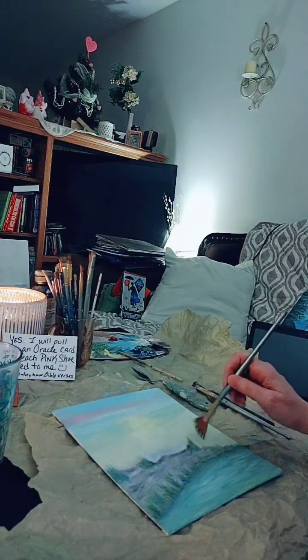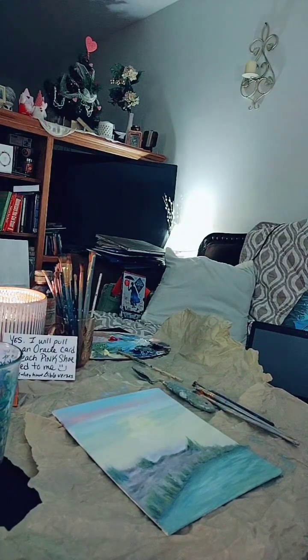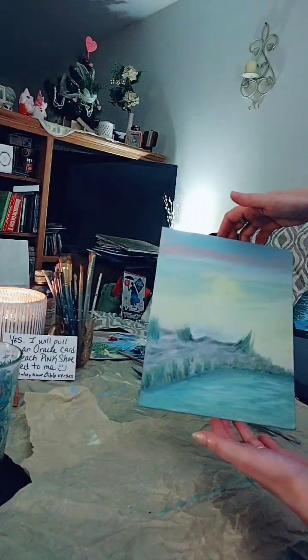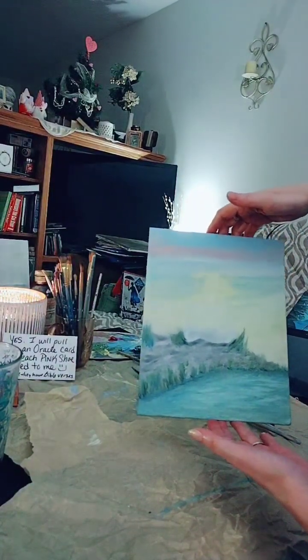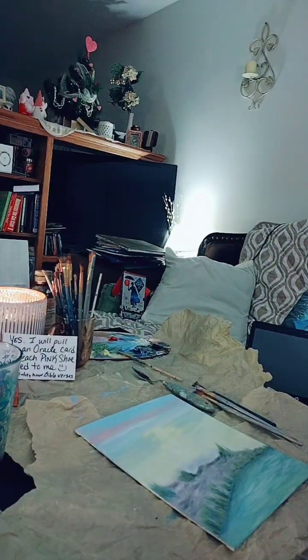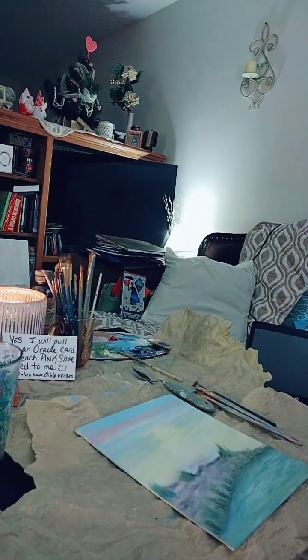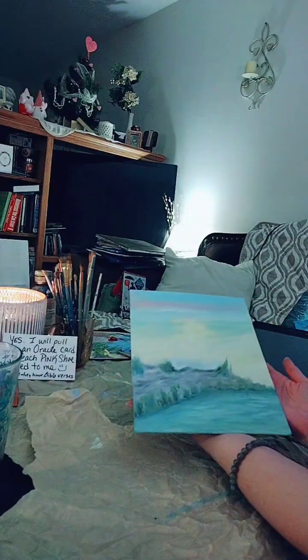Oh, now I messed this up. There, we'll just do that. I think I should let the background dry before I mess it up anymore, and then have another live when I paint in the Buddha and the rest of the details. I think it's gorgeous though. And he does need the yellow, so I'm glad I put that in there. So, something cheery. And we'll make him a happy Buddha.